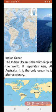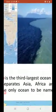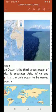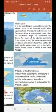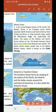Over here I have an interesting picture of the Atlantic Ocean and the Pacific Ocean. Over here you see there are two colored oceans. One is deep in color and one is light in color. The deeper shade is the Pacific Ocean and the lighter shade is the Atlantic Ocean. Okay, let us see what it is. The waters of the Atlantic and Pacific Ocean refuse to mix. That's why there is a line. The border between these two oceans is like a line between two worlds.